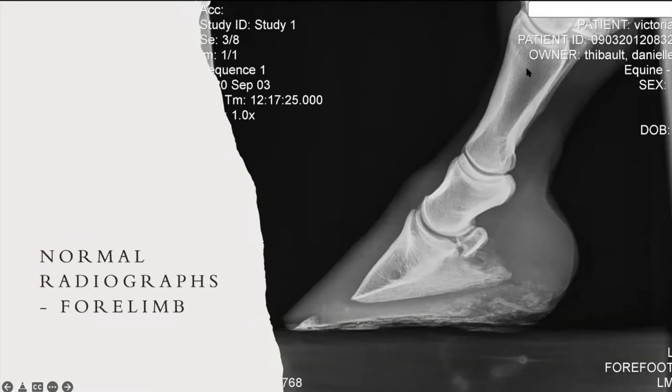And so she has a fairly decent hoof pastern axis. And so what that means is a very good straight line from the center of P3 up to P2 and up to P1. And as you can see, the spaces between her joints are equal on each side, and they look good. This is a foramen in the foot.